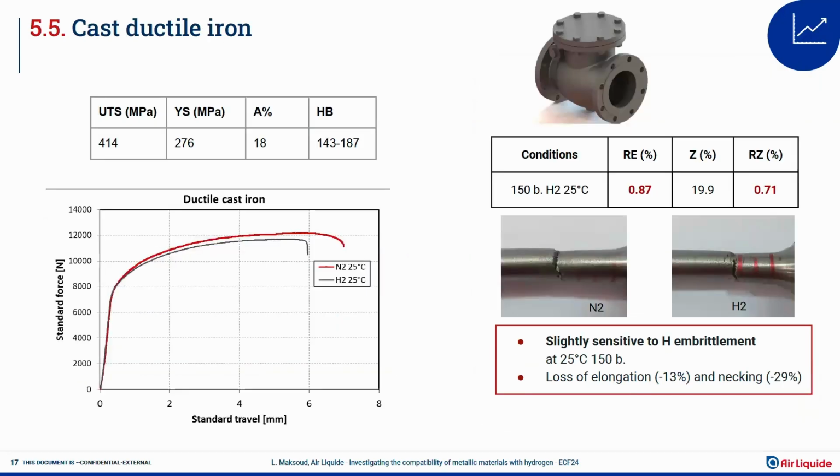Now, we also looked into the cast ductile iron because we have it a lot in many rotating machines and we cannot do without it. We know it's susceptible, but we didn't know how much. So we tested this ductile iron, and it revealed that it is slightly sensitive to hydrogen embrittlement. We have a loss of 29% in necking effect and the ductility, which should be considered in the design rules.